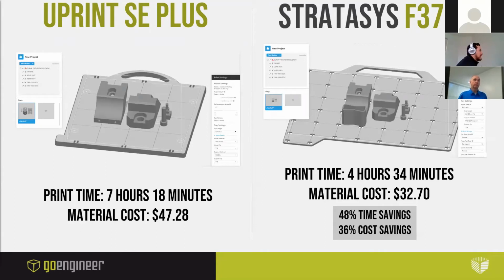And where the time savings come from, I don't know if you guys can see that little bow tie looking artifact or part on the tray of the F370, but that's actually a sacrificial material tower. And we call it a bow tie, but basically what it does is reduce the head movement of having to have like a purge bucket in the back of the machine where the head used to go from the build area to the back of the machine and purge material into the bucket, then come back to the part. Now we've moved that same process to a more controlled process and closer to the part.